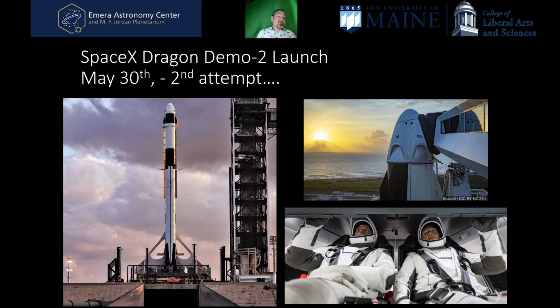Now, this is the 5th new vehicle to take humans from the U.S. to space. The first ones being Mercury, Gemini, Apollo, and of course the space shuttle. Now I'm going to show you a little animation courtesy of NASA that's going to take a look at this launch.